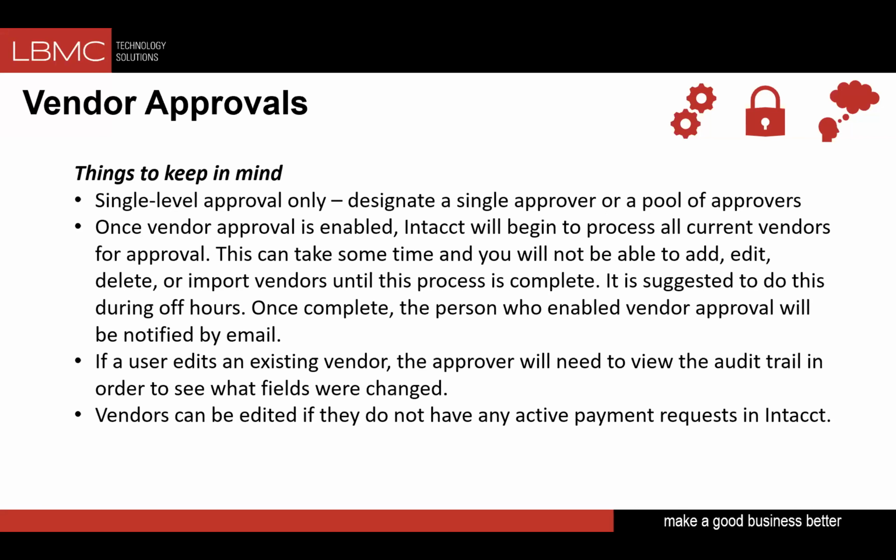You can't add them, you can't edit them, can't delete them, or even import them. So just do those after hours, so that way it doesn't hold anybody up. Now, whoever does select that vendor approval, like enabling that feature, that person will get an email notification when the process has been complete. And from everything that I have tested, it actually goes pretty quickly, even with a large volume of vendors. But just on the off chance, go ahead and run that off hours.